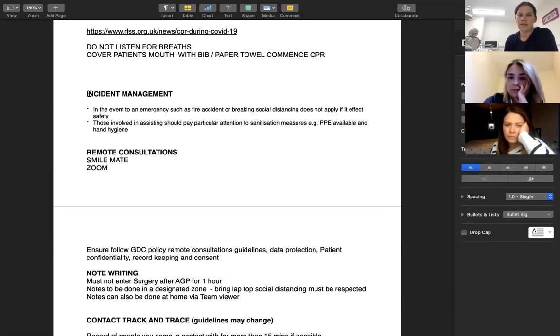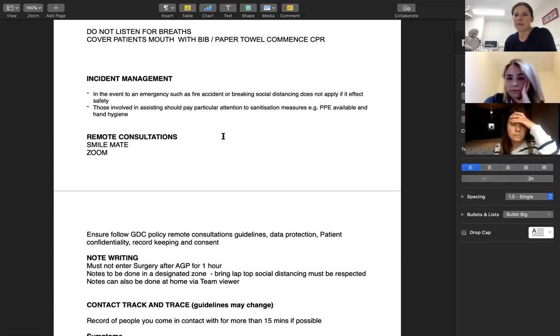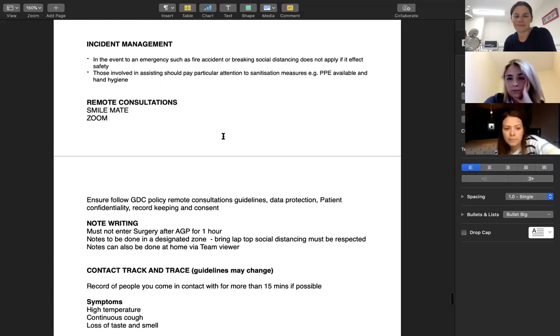The other thing, just to let you know, if we have a fire in the building, social distancing doesn't apply, but obviously you need to be aware and follow hand sanitizing measures. Okay. Because you need to get out.